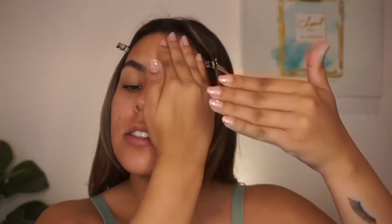Before I start my makeup every day, I always go through my little skincare routine. So I'm just gonna take a little bit onto my hands. A little bit goes a long way with this product, and just spread it all over my face. I feel like that just preps the skin very nicely for the makeup application.